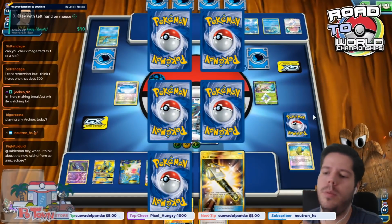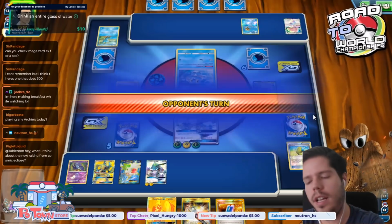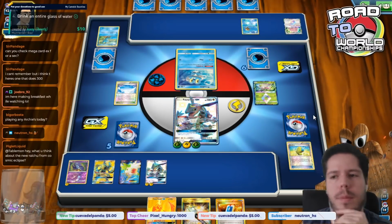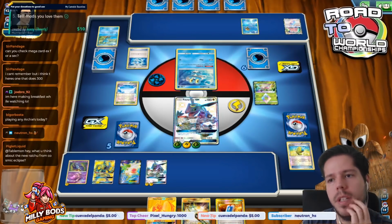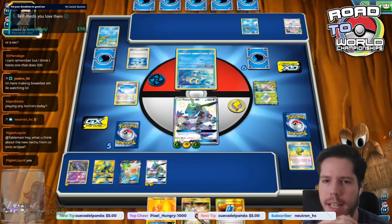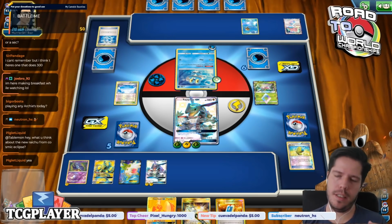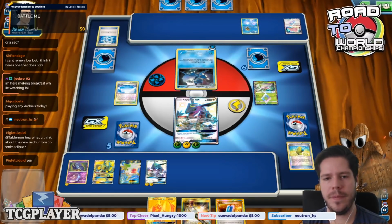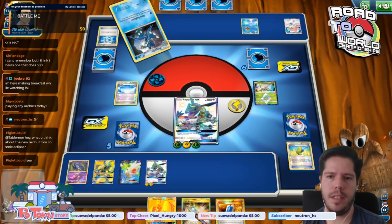Piglet Liquid, what do I think about the new Raichu from Cosmic Eclipse? The one that deals 20 damage for every lightning energy in play? That's a new one, right? I honestly don't like it. I think it's pretty underwhelming because you need 14 energy in play to KO any tag team. And that seems like a lot. That's a lot of energy in play, which can be problematic.